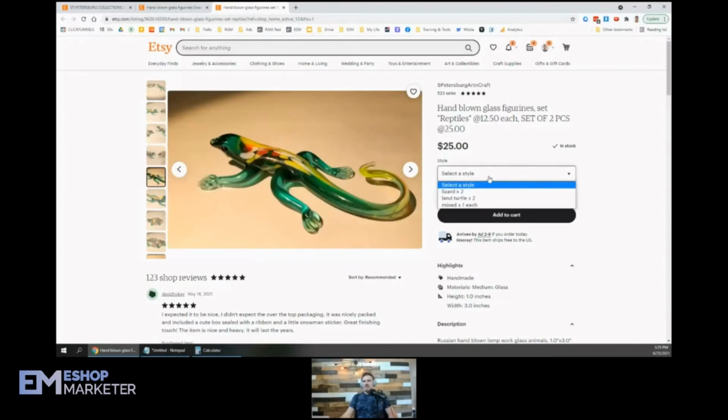And okay, so I see lizard times 2, land turtle, or 1. Hold on, I spilled something over here, people, so I just have to wipe it off my desk so it doesn't stain it.